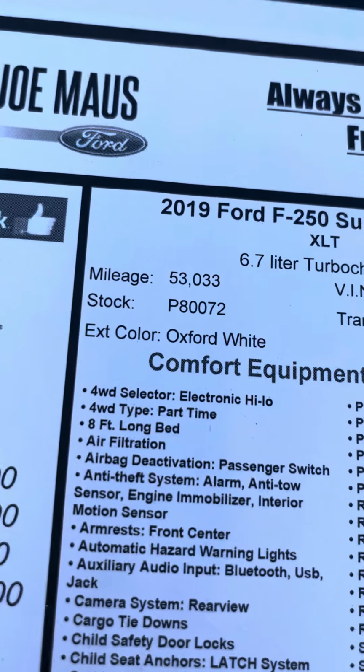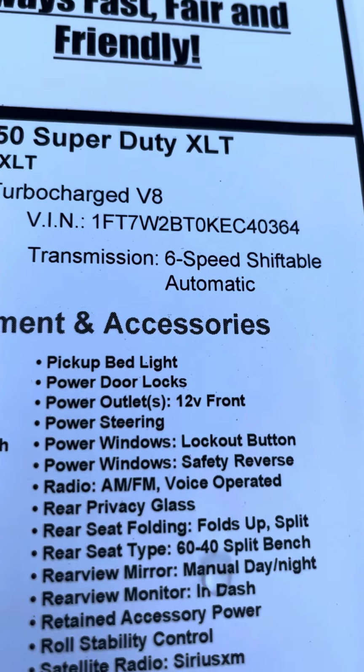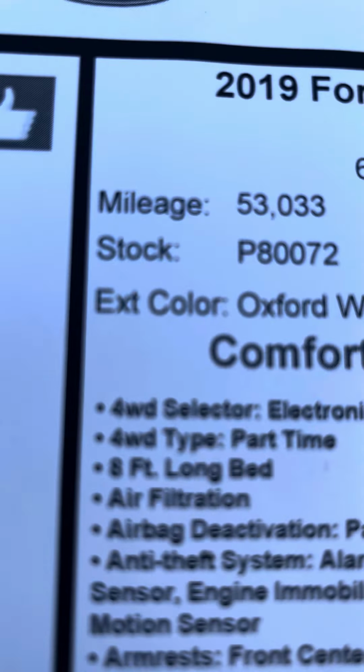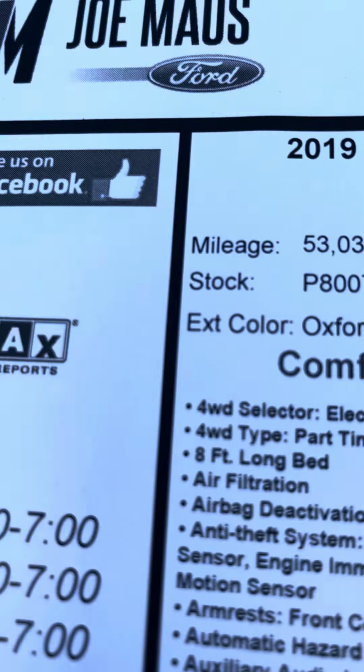Hey, Mr. Wagner, I got your truck ready. Just want to take a look at this vehicle with you. The suspension's pretty decent looking, and so is the exhaust system. I'm going to show you under the hood as well, just to show you that this is the truck we're talking about here. And that is the VIN number ending 40364. The mileage is very close to 53033.